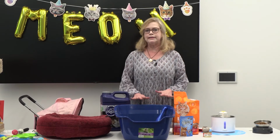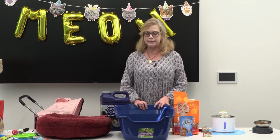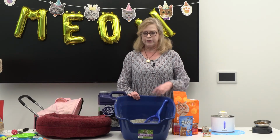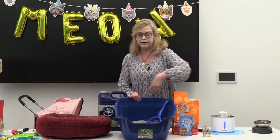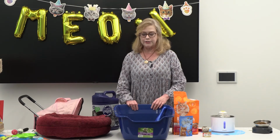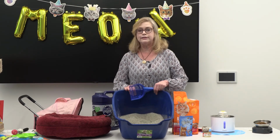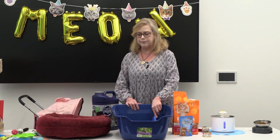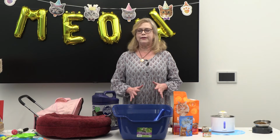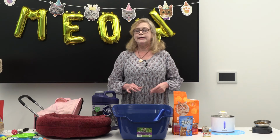All right, so now let's talk about litter boxes. So cats use litter boxes like toilets. So it's very important that you get a great litter box. You need a litter box that's large enough for your cat to turn around in, and also you need a large litter box because you're going to need to fill it with at least 2 to 3 inches of cat litter.